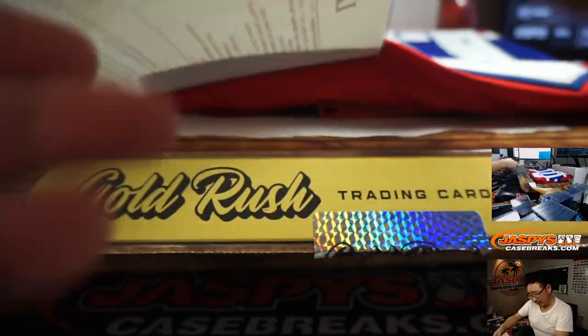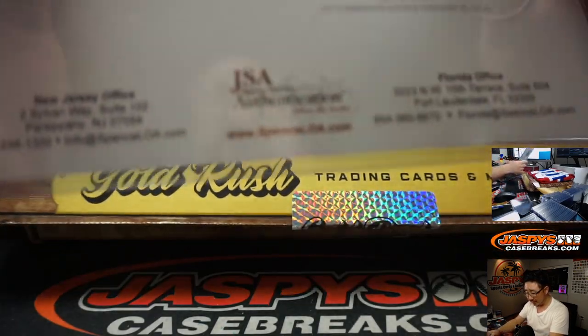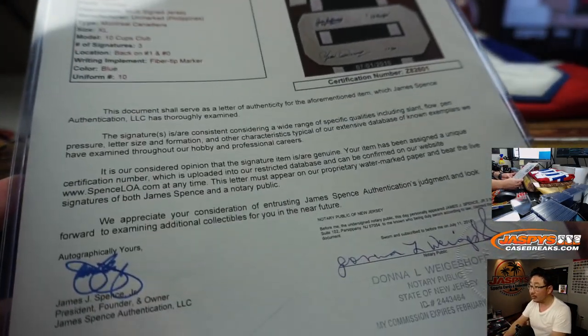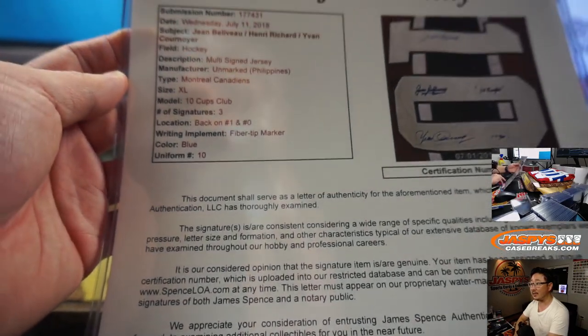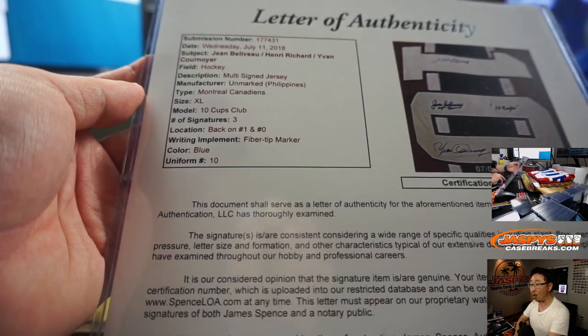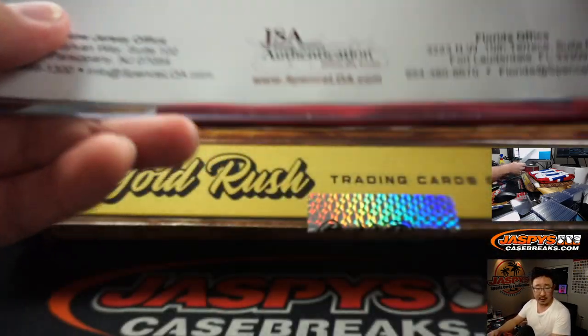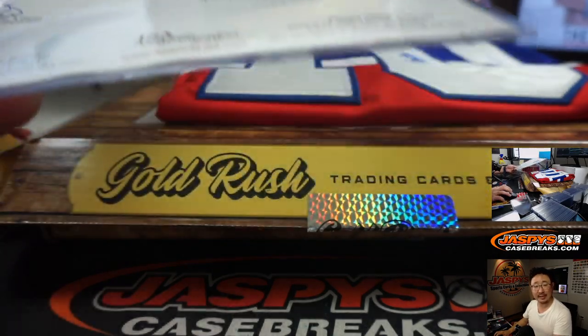Look at this. It looks like the Montreal Canadiens. Yeah, Montreal Canadiens 10 Cups Club. Wow. There's the JSA certificate right there. I don't know these players, but Jean Beliveau, Henri Richard, and Yvan Cournoyer are your one, two, three autographs on there. And that goes to William Avalar, who has the Montreal Canadiens 10 Cups Club.